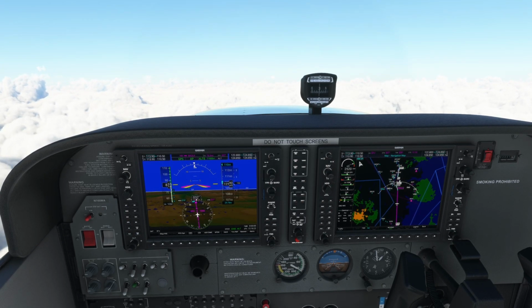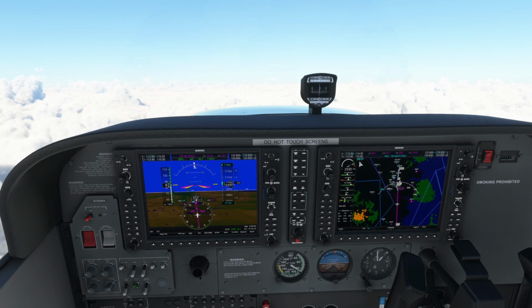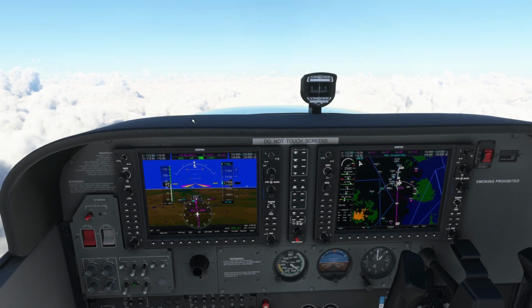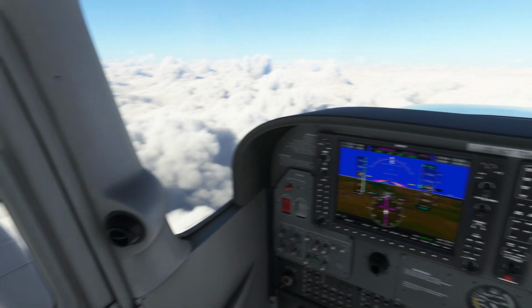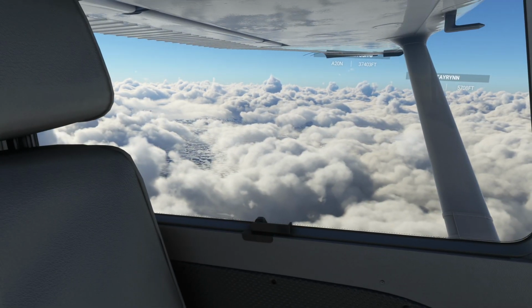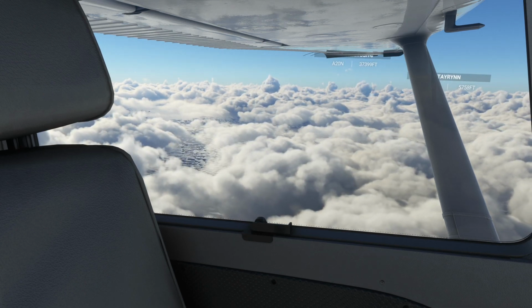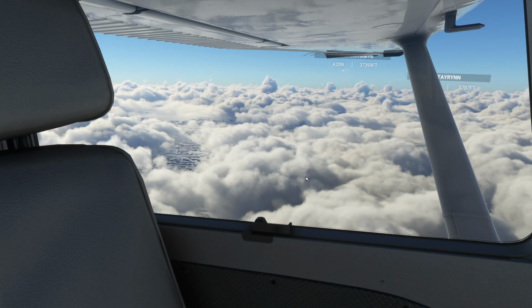Looking at my map, there's quite a few people flying to Keflavik. The controller is active there, so from a VATSIM perspective, it makes sense that everyone kind of flocks there. Keflavik is pretty much over there somewhere, so one of these two aircraft here is the one I'm seeing on my Volanta map.